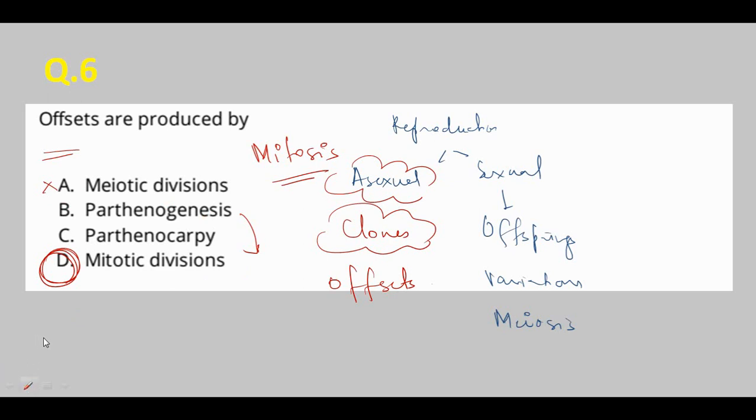It is that the embryo is developed without fertilization. So there is no fertilization happening. The embryo is developed without fertilization with the sperm. There is no involvement of sperm here.